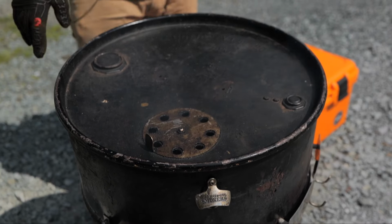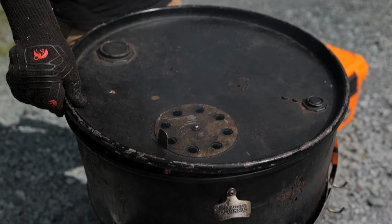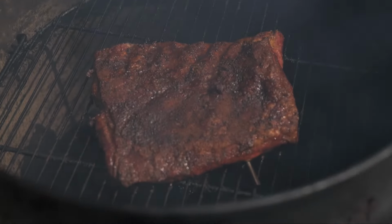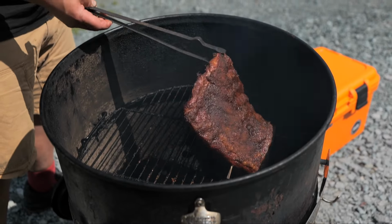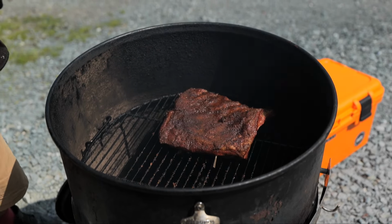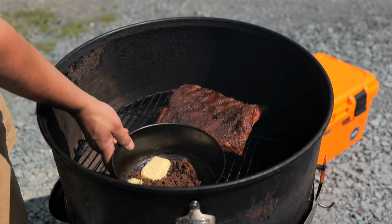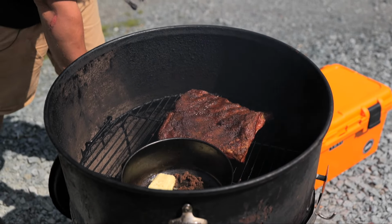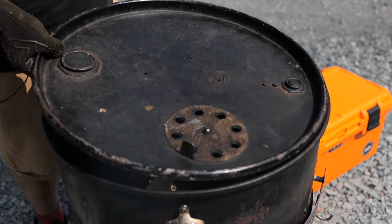Have a look at what these ribs are saying now. I haven't even looked at them. Been in here for an hour and a half or so. Oh mate, they're looking good. Pull those across. Let's make some room for the butter and the sugar. I'm going to let the butter and the sugar melt. The ribs are going to come out in just 1 second.